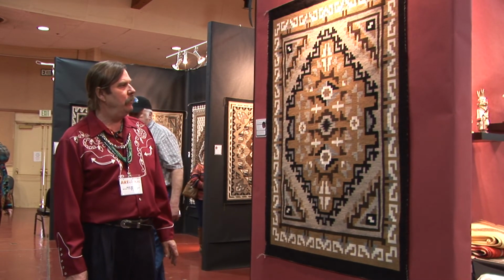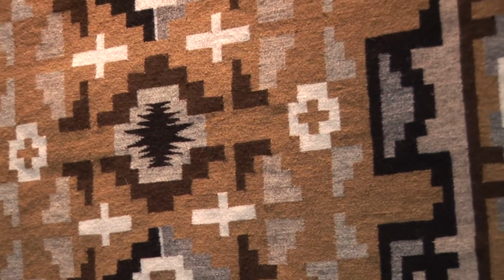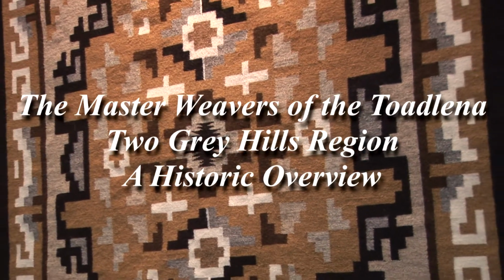And so we see beautifully fine stuff, and we're really encouraged when we see a young weaver like this doing such beautiful work, because really that's our future.